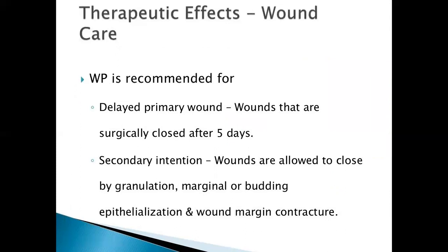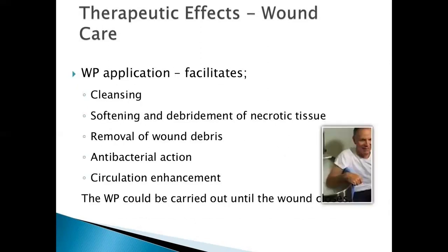The whirlpool is recommended for its therapeutic effect in wound care. Delayed primary wounds are surgically closed after 5 days. Secondary intention: wounds are allowed to close by granulation, marginal or budding epithelialization, and wound margin contraction. The therapeutic effects of whirlpool application in wound care include facilitating cleansing, softening and debridement of necrotic tissue, removal of wound debris, antibacterial action, and circulation enhancement. The whirlpool can be carried out until the wound closes.